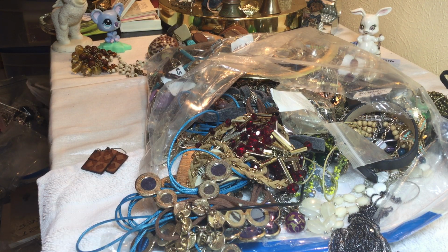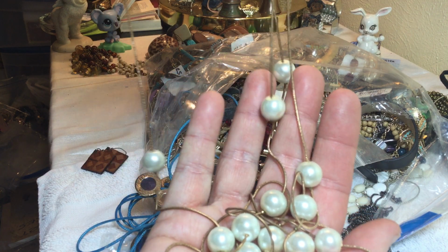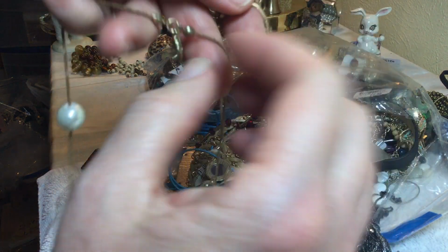This is a pretty gold tone with faux pearls, four-strand. So that's nice.